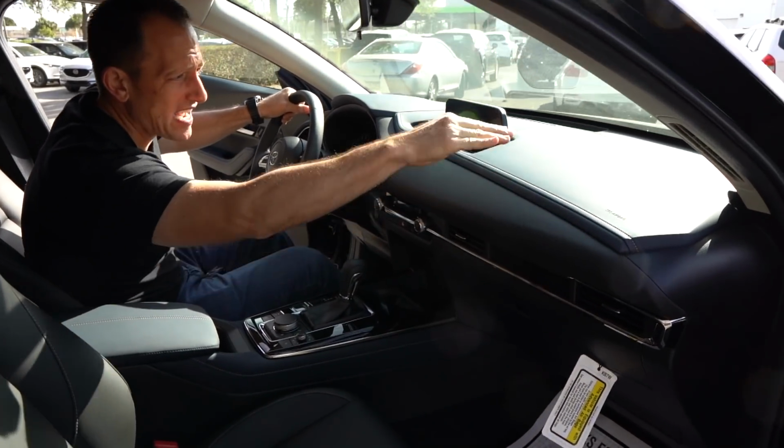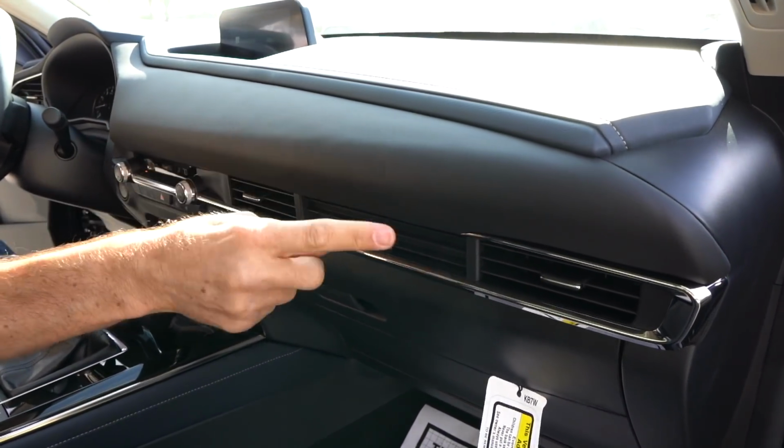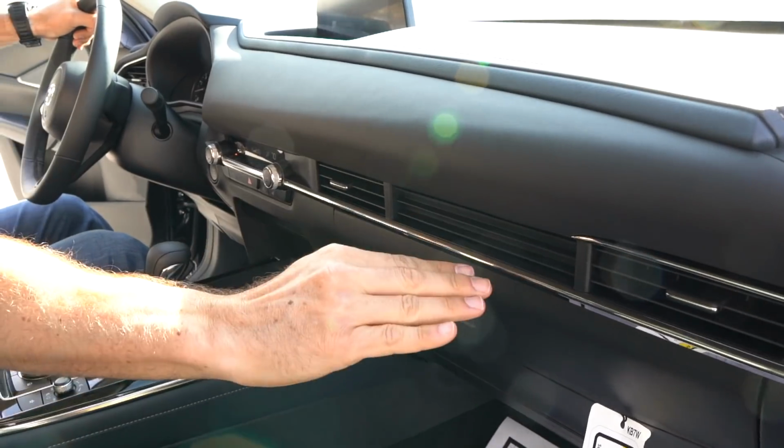Come to the dash. It's kind of a split level, but it's all soft. The stitch work, this is like a pillow. AC vents, nicely blended in.